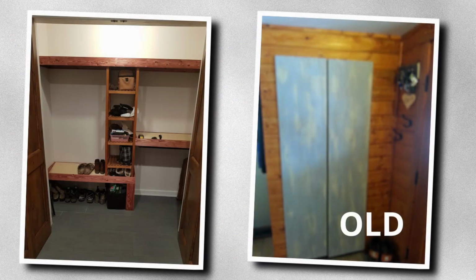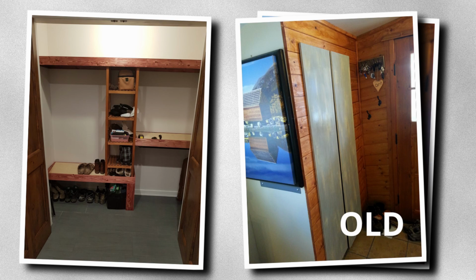Another big treat for us was actually having a mudroom entry area complete with a functional closet.